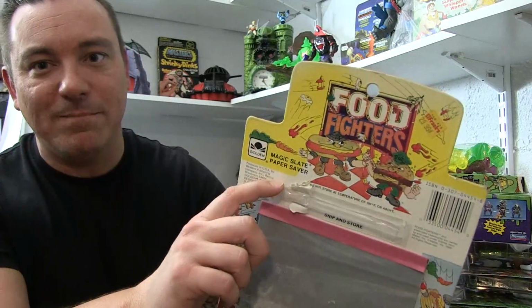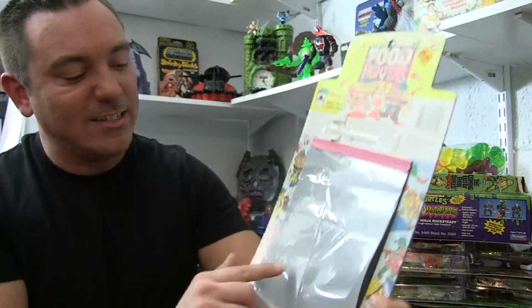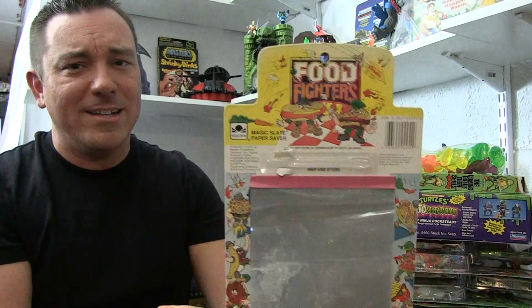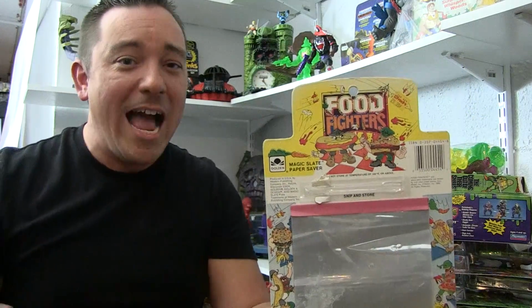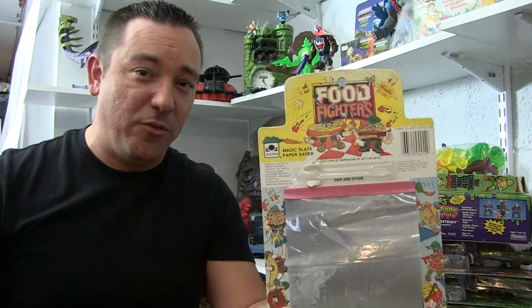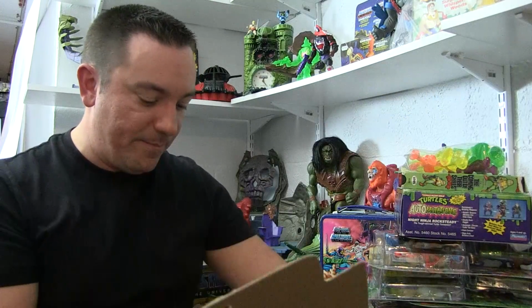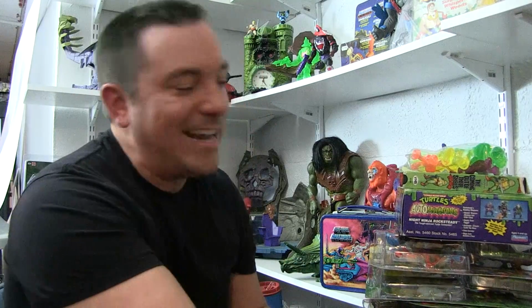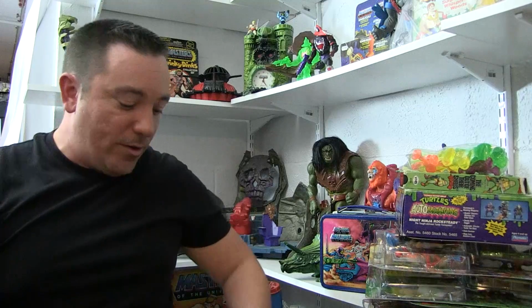Now it's missing the pen. Unfortunately, this was used, and it's a little dirty. I'm going to try to clean that off. But all this Food Fighters artwork around here, it's so cool. I've never seen it before. I would have probably never seen it again if I didn't buy it. So I'm glad to add this to my Food Fighters collection. Love it. Okay.